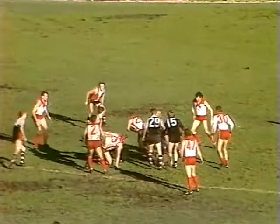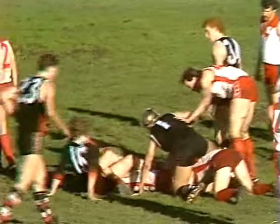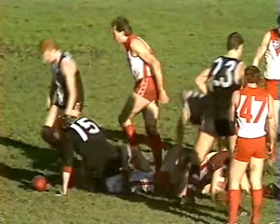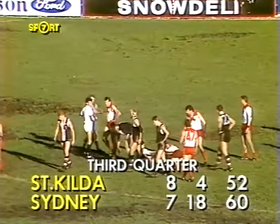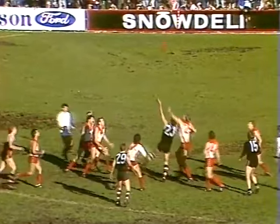Lowe gets the tap out. Struggle for possession. Right, well tackled by Barker. Scramble for possession by 2 or 3 players, and the umpire's forced to come in and ball it up again. One of the problems the Swans have got is the players around the ball. Greg Williams in particular is being pretty well held. Not really tagged, but just well held.